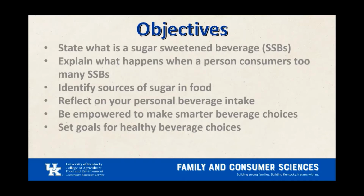This presentation will cover the definition of a sugar-sweetened beverage, explain what happens when a person consumes too many sugar-sweetened beverages, identify sources of sugar in food, reflect on personal beverage intake, be empowered to make smarter beverage choices, and set goals for healthy beverage choices.